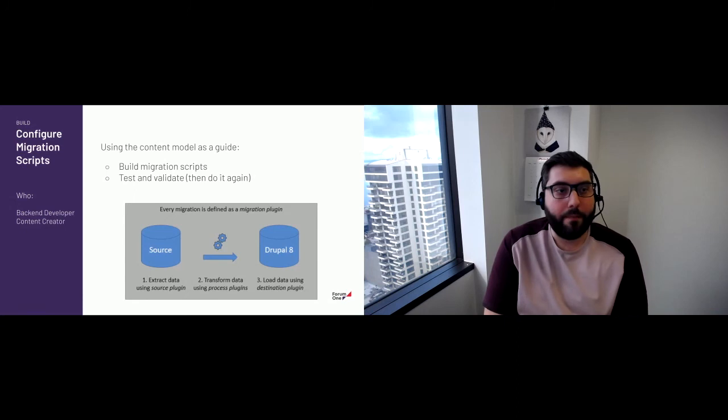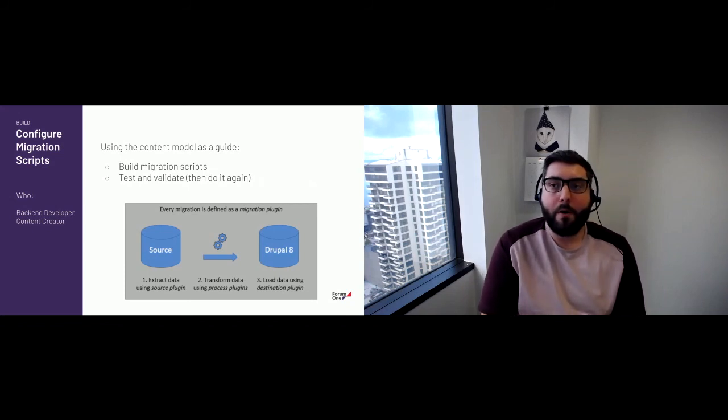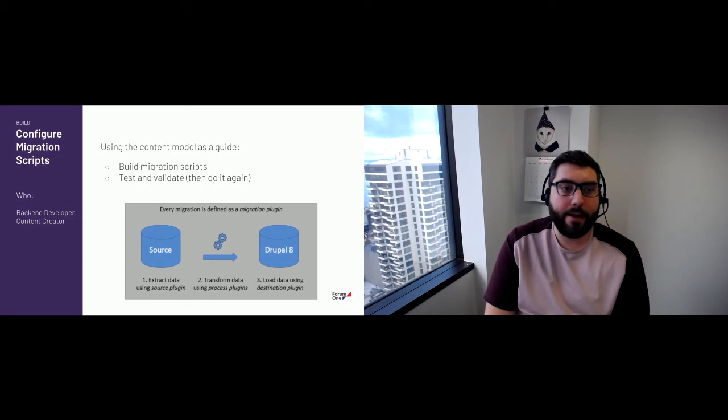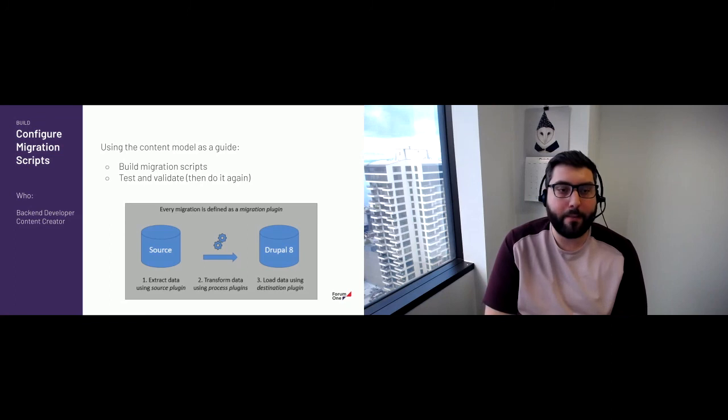And then the next phase of the build process would be configuring your migration scripts. I didn't mean to include content creator there. So backend developer really is the person who's going to be configuring your migration scripts. And essentially in this hybrid model, how I would approach it is use the Drupal migrate upgrade command, I think it's called, to generate some baseline configuration, and then use that configuration as a starting point. And that configuration basically is a mapping.